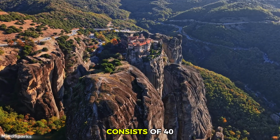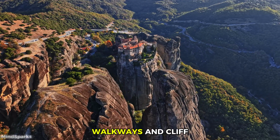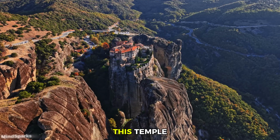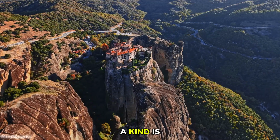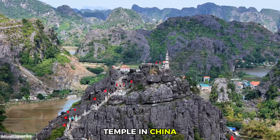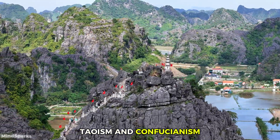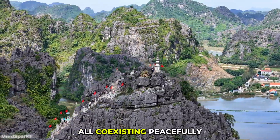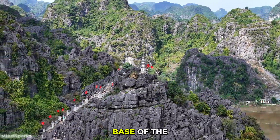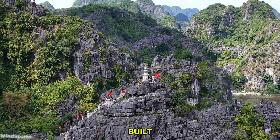Inside, the temple consists of 40 interconnected halls and pavilions, linked by narrow walkways and cliffside platforms. But here's the kicker. What makes this temple truly one of a kind is its interfaith harmony. It's the only temple in China that simultaneously honors Buddhism, Taoism, and Confucianism, all coexisting peacefully within a single sacred space. Standing at the base of the cliff, gazing up, you could almost believe it wasn't built, but born from the rock itself.